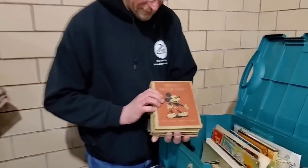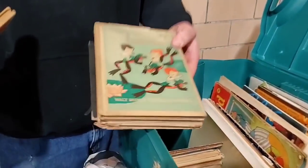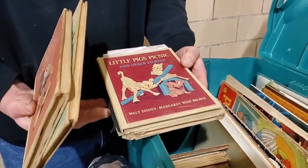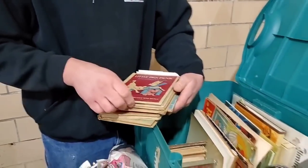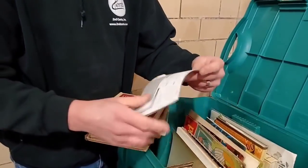Look at this book. Mickey Never Fails. The condition doesn't look great, but these are old. Little Pig's Picnic. Let's just take a look. Oh, look, they printed something out for eBay or something.